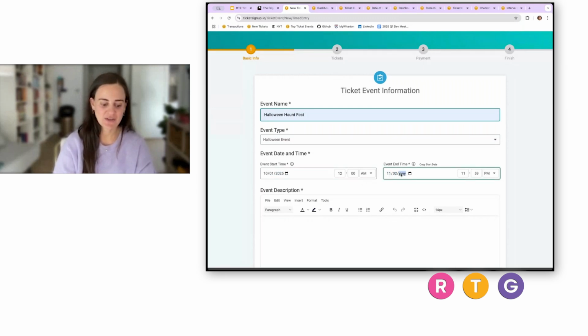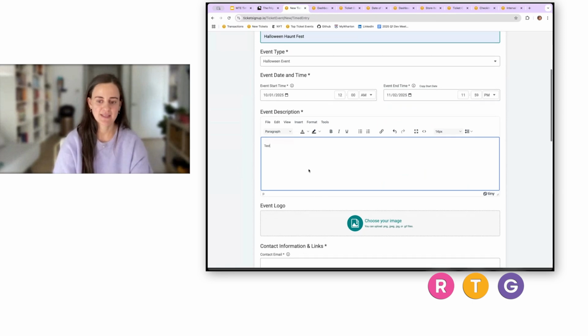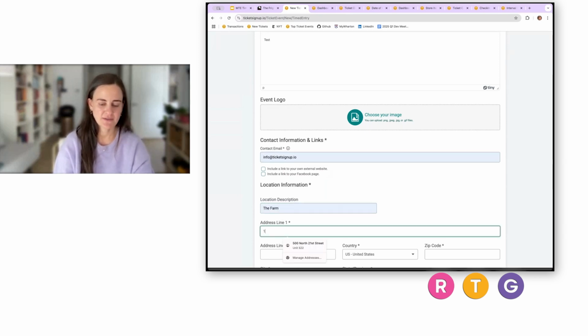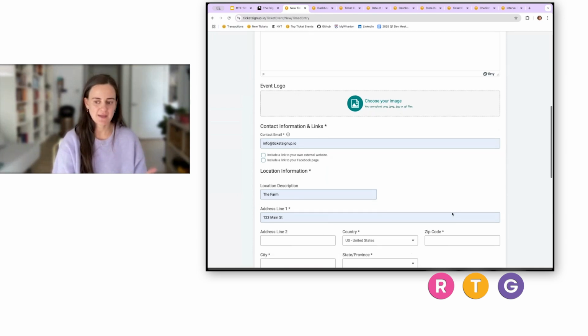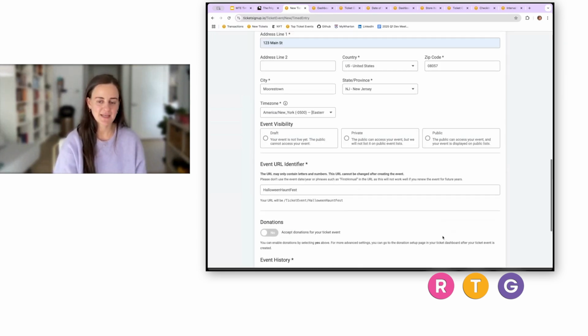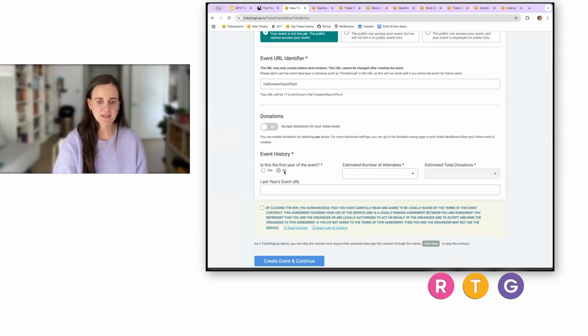And so here you can just input your event dates. You can upload a logo. This is just going to be the contact for your event. Here you can enter the location. That's what's driving that little location component that we see on the front website. We're going to leave this as a draft event for right now, and then you'll just answer a couple of questions.